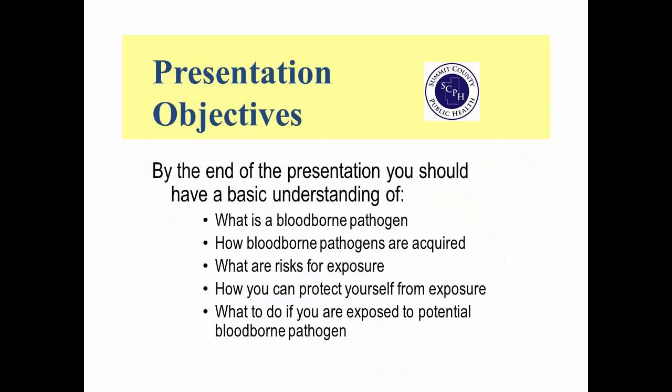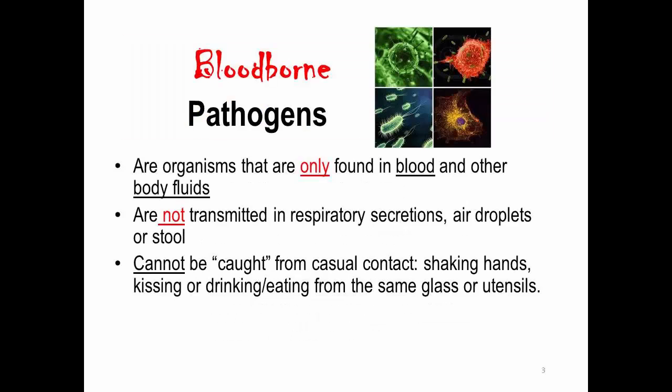What is a bloodborne pathogen? How are bloodborne pathogens acquired? What are the risks for exposure? How can you protect yourself from exposure? And what to do if you're exposed to a potential bloodborne pathogen.